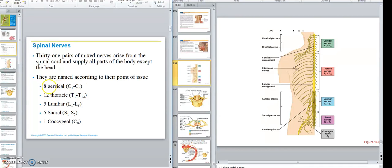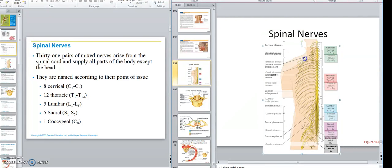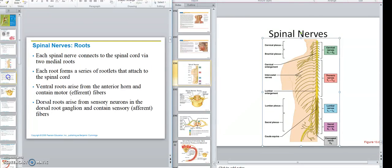So what we have is 8 cervical, 12 thoracic, 5 lumbar, 5 sacral, and 1 coccygeal. That's 31 of them. You can see them right here, that's 31 over here, and you can see this as these come out. Okay? All right, let's go a little further here.